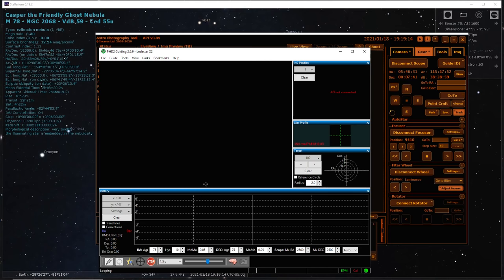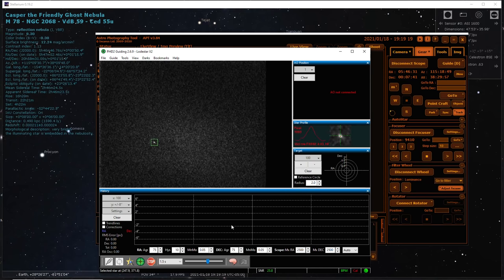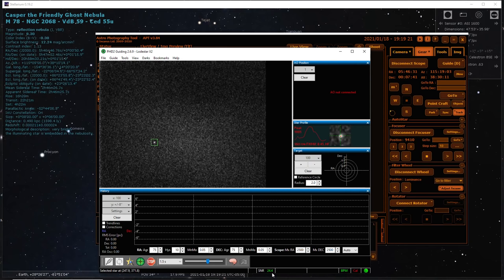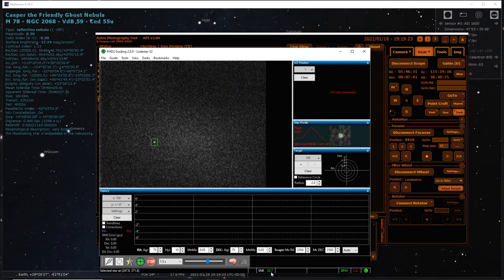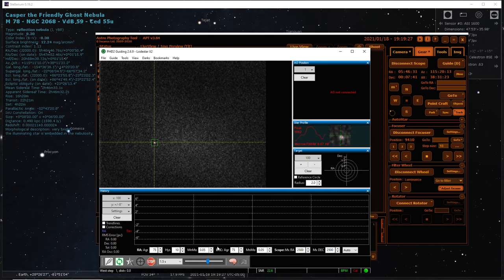Hopefully we can find a good guide star. There's one. The signal noise ratio, 20, it's marginal, but it'll do. It'll have to do. Now it's going to calibrate.